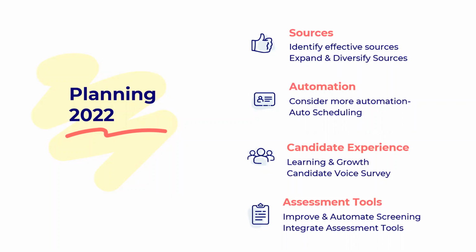And last but not least is assessment tools. So I'm sure a lot of you are using different assessment tools and you're always looking to improve and automate screening and in general, the whole process. So as many of you know, Comeet has various integrations with different assessment tools. They are all under the integrations menu in the settings menu. So feel free to browse there. We're adding new integrations all the time, whether it's a partner of us that can help you screen candidates, automate video interviews, any kind of coding tests. There's really a large variety, so I encourage you to check that.